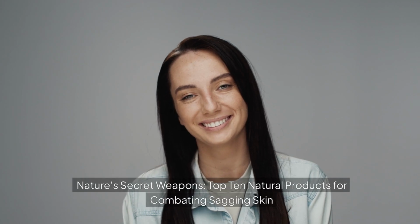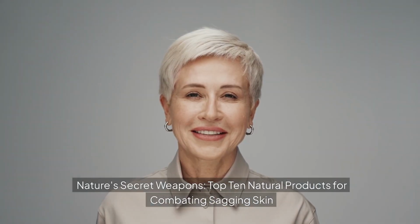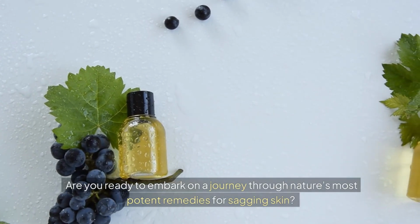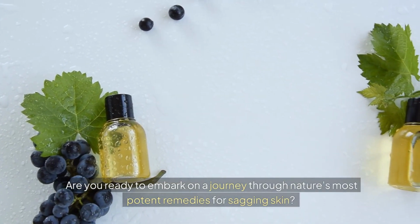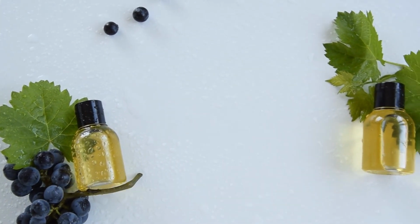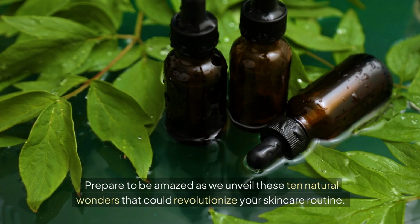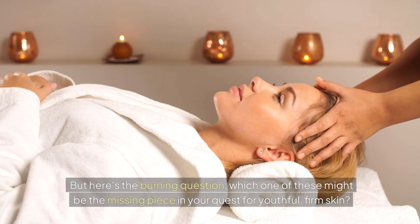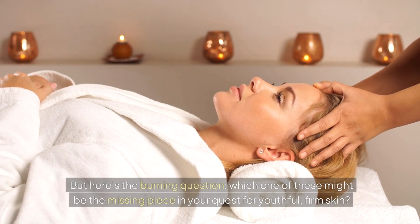Nature's Secret Weapons. Top 10 Natural Products for Combating Sagging Skin. Are you ready to embark on a journey through nature's most potent remedies for sagging skin? Prepare to be amazed as we unveil these 10 natural wonders that could revolutionize your skincare routine. But here's the burning question. Which one of these might be the missing piece in your quest for youthful, firm skin?